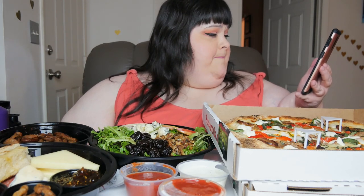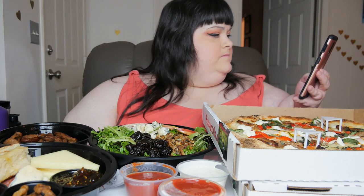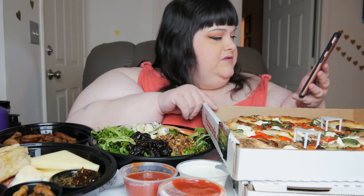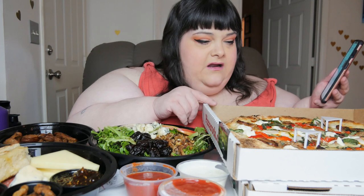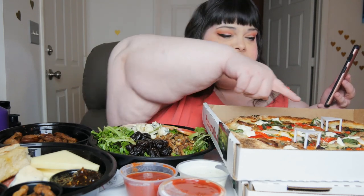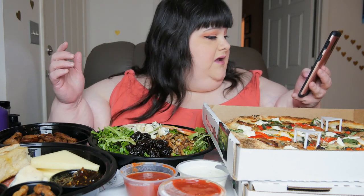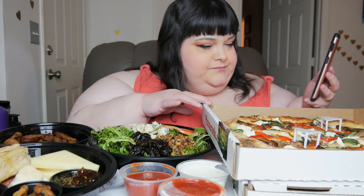This right here. Oh, goodness. This is supposed to be the St. Anthony, but I'm not 100% sure that's what I got, because I wasn't expecting fried eggs on top of it. That's different. I ain't never had a fried egg on a pizza. But let me see. They might have given me the wrong pizza for all I know. Anyway, it says it has sliced mozzarella.